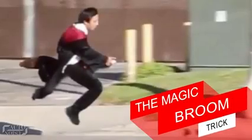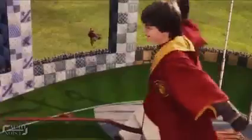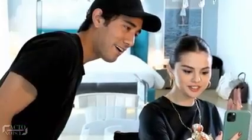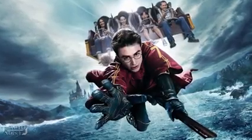At number 4, the magic broom trick. Ever wondered how Harry Potter flies using the magic broom? Sounds fictional, isn't it? Well, not so much for the famous digital magician named Zach King, who can be seen flying on his magic broomstick, thereby replicating the amazing Harry Potter scene.